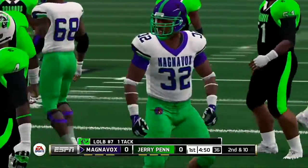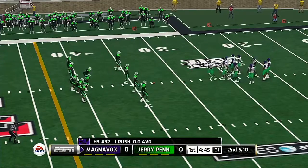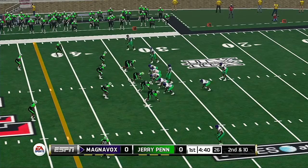Picked up a yard or so on that run. And he's brought down there by the senior at linebacker. That won't be the last time today we'll be talking about this young man. From their own 33-yard line, second down.